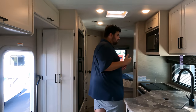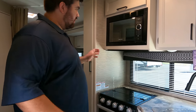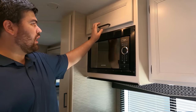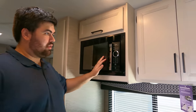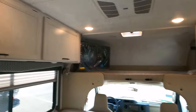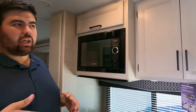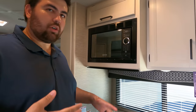All right, so like we said, it is a smaller motorhome, and you do feel it in this kitchen for sure. It's definitely small. A little bit of storage up top, a little Greystone microwave here, and some storage up here. So that's all the uppers. This is definitely going to be the type of motorhome where you might have to use some of the other storage for kitchen items or clothes or whatever it is.